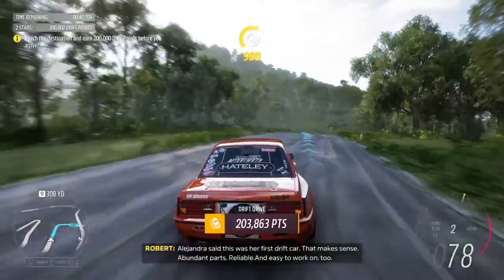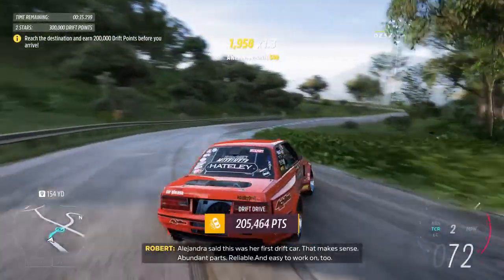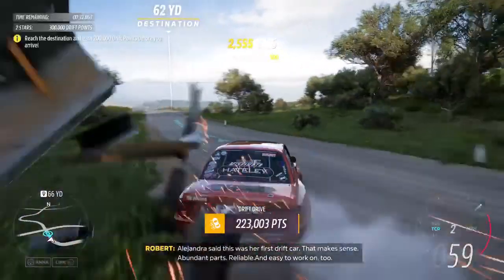Sandra said this was her first drift car. That makes sense. Abundant parts, reliable, and easy to work on, too.